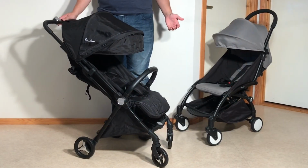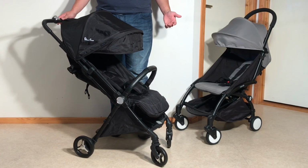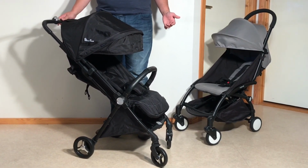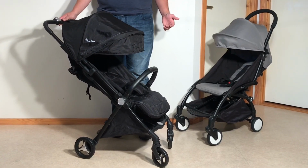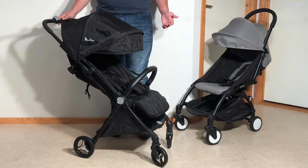The Jet is also essentially an umbrella stroller, but this is actually part of what makes it interesting, because in needing to build it such that it could fold down small enough to pass as carry-on luggage, Silver Cross incorporated a number of more modern style mechanisms to re-envision the umbrella design.